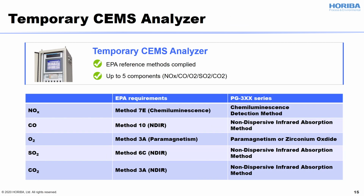Let's take a look again at the requirements from the US EPA guideline. Chemiluminescence is widely used for NOx measurement, which complies with Method 7E requirements. The HORIBA PG-300 performance of NDIR also complies with Method 10 for CO, 6C for SO2, 3A for CO2. For O2, we pick a PMA to comply with reference Method 3A.